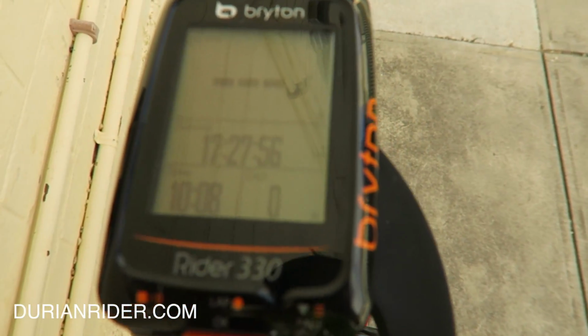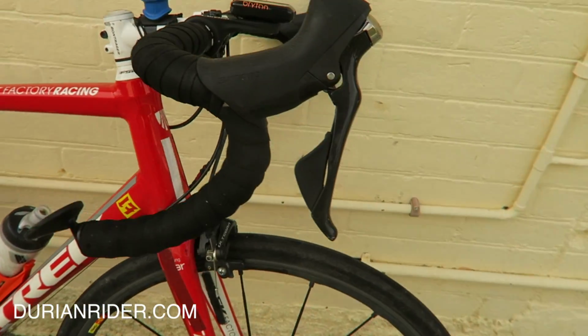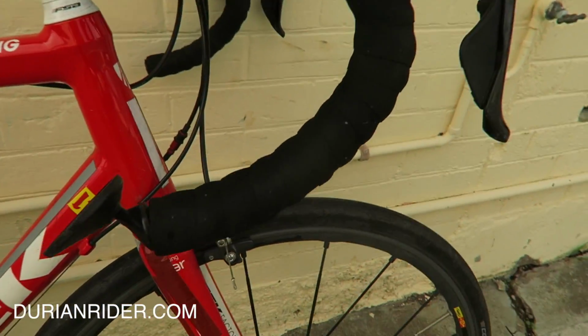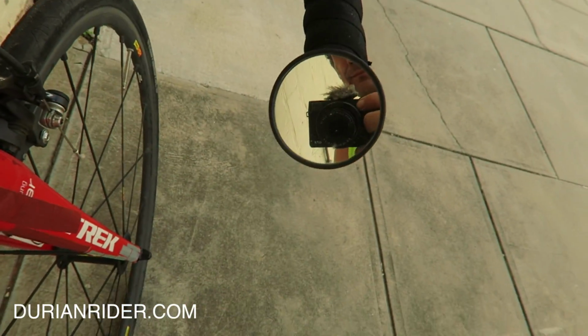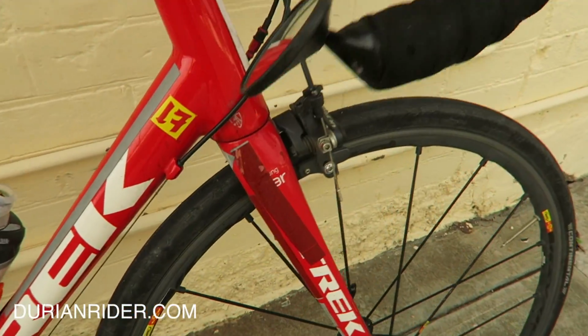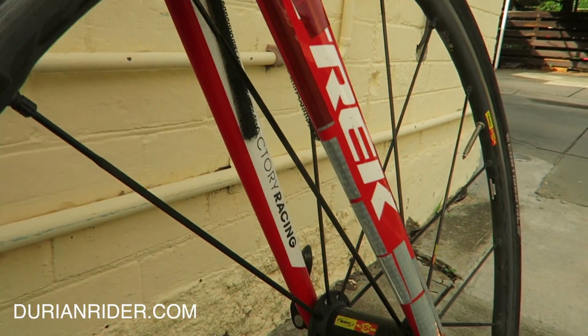There's some metrics on there, distance, power, 3-second power. Got the new Ultegra 11-speed R8000 shifters on there, they go good. Got a little Cat Eye BM45 mirror, it's very handy for nighttime riding, or if you're in the race or in the bunch, see who's getting dropped, see who needs to push a bit harder, or if you're pacing someone for a TT, you can increase the watts or back off.